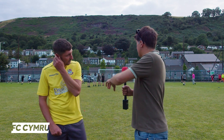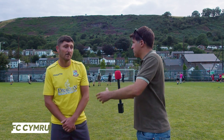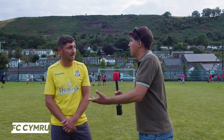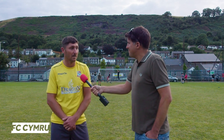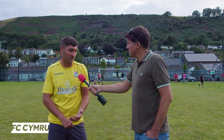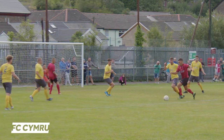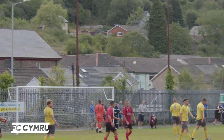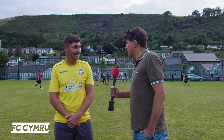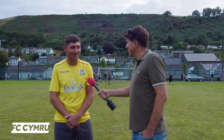So seeing what the guys have done here in terms of getting this pitch ready is a bit of inspiration for you guys. Of course it is. I know a couple of guys up here, and we want to take inspiration from teams that have done this, and obviously we're looking forward to our ground hopefully being as good as this, and take it from there. Yeah, we'll come and see your 5-0 win at the start of next season. Hopefully. Excellent.